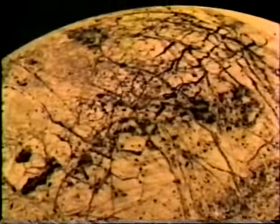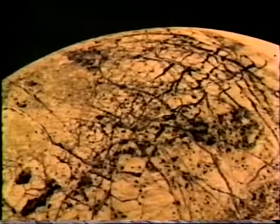Europa resembles a cracked eggshell with a smooth surface of ice crisscrossed by giant streaks. These might be cracks in the ice that are still being formed today as Jupiter's gravity heats Europa. And beneath the frozen surface, it might be warm enough for an ocean of liquid water. Could such an ocean contain simple life? We can only guess at the true nature of this mysterious world.